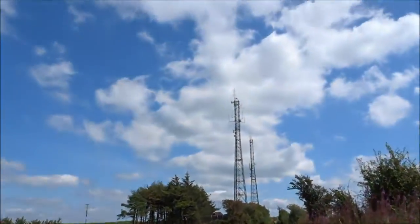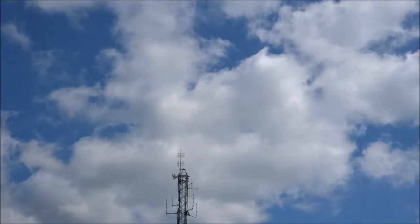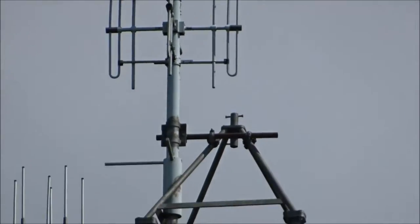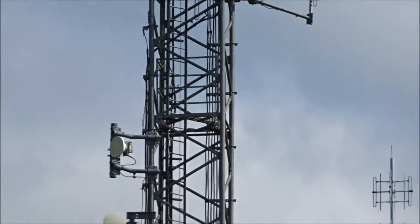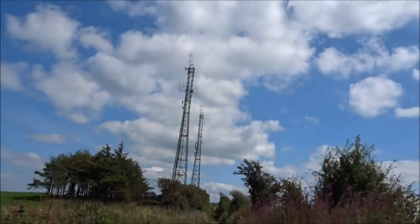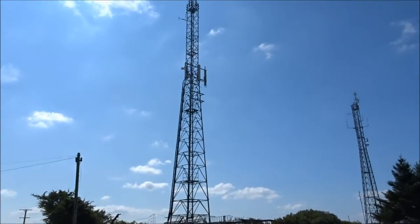Where's the aerial masts? Men depare, they control my telly. These masts. I'm tuned into these at home in Weston-super-Mare. The Mendip masts. Over and out. Right, here we go. Here are the aerials.